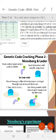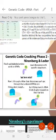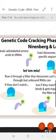What experiment did they do? What was their finding? They synthesized only a trinucleotide. They didn't take a polymer. This trinucleotide they incubated with a cell-free system where ribosome is there. They took all the other necessary amino acids and energy-rich things, but one tRNA is charged with a known amino acid, and that amino acid is radiolabeled. For example, here you can see in this picture, they radiolabeled phenylalanine, and that is hooked with a tRNA.